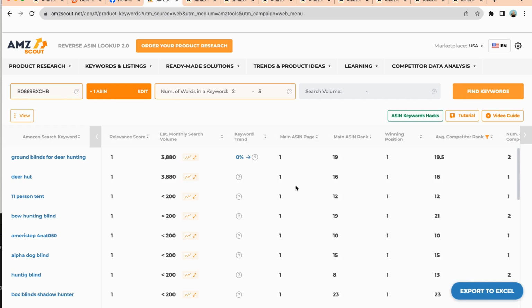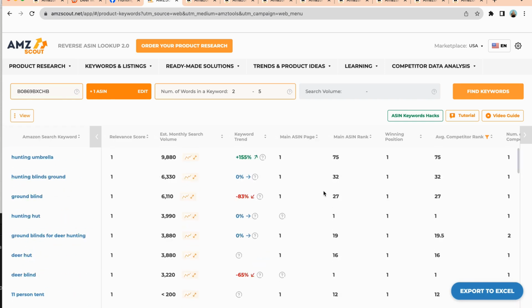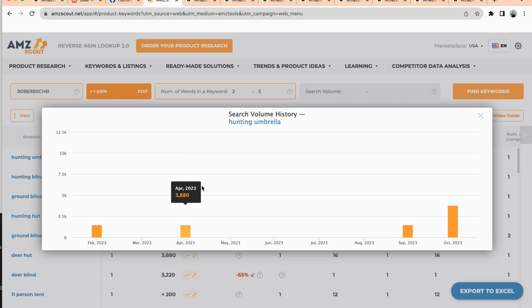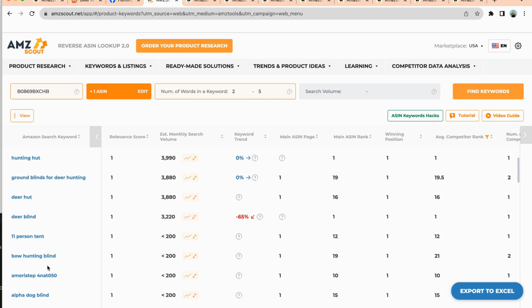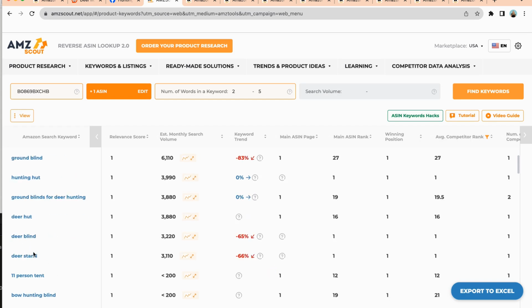Okay, so what we have here now is we can see what the primary keywords for this particular product are. So the first thing that's popping up is called hunting umbrella. The next one's hunting blinds ground, and you can see the search volume, the estimated search volume. And we can even look at kind of like a timeline here. Ground blind, hunting hut. I haven't heard that one yet. Ground blinds for deer hunting, deer hut, deer blind, 11-person tent. Okay, that doesn't seem related.